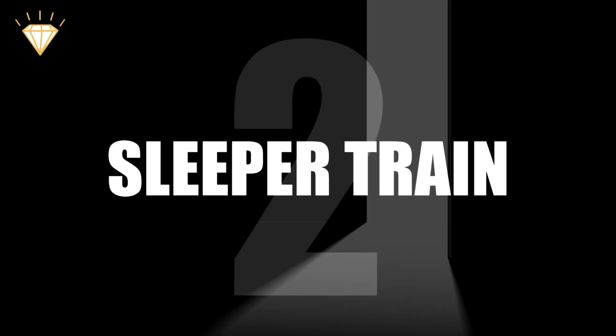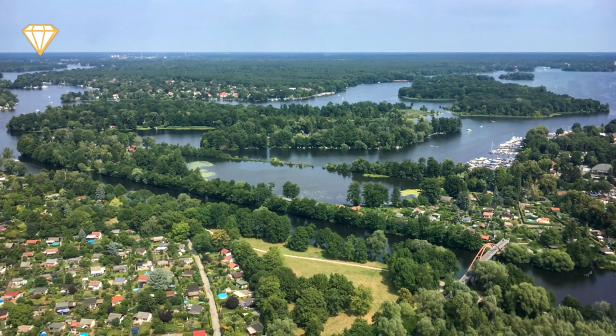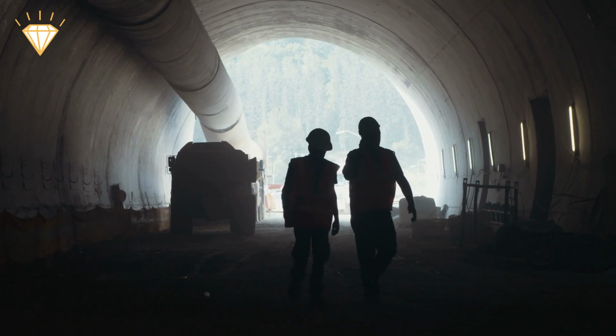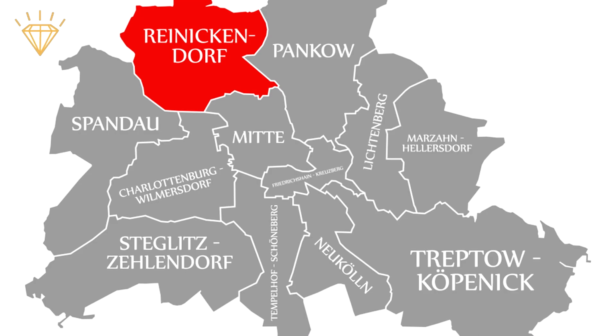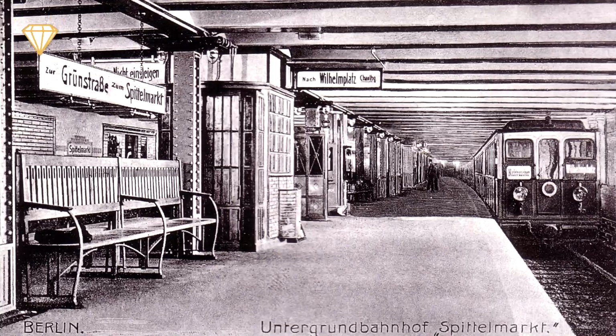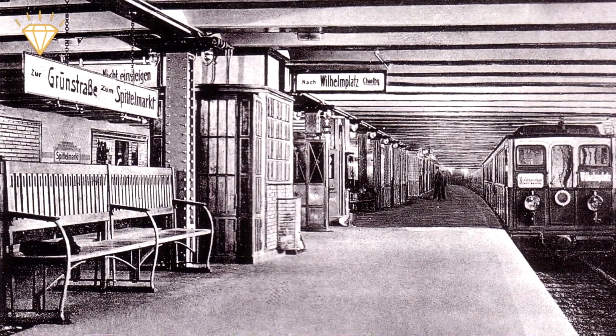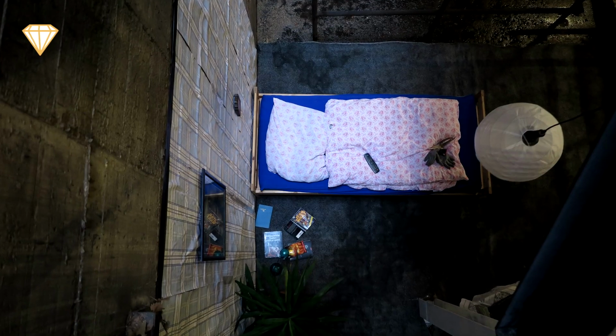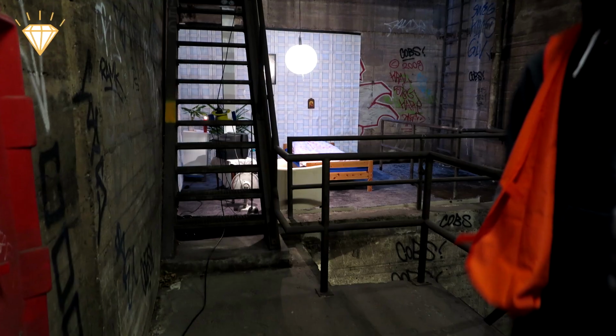Number 2. A sleeper train. In January 2006, German subway workers carried out a routine fire risk inspection on the abandoned U-Bahn tunnel in Berlin's Reinickendorf district and encountered a surreal sight. A hidden bedroom complete with wallpaper, posters, a pot plant, a chair, television, and a perfectly made bed.